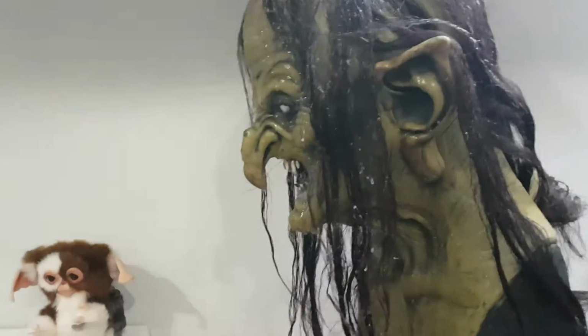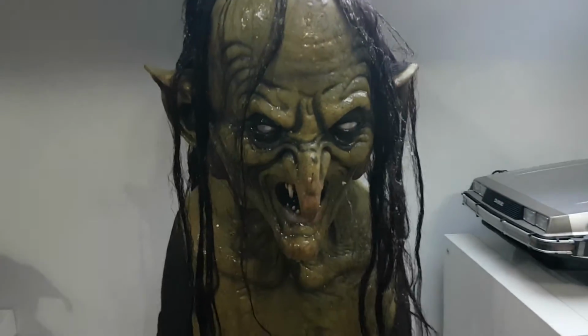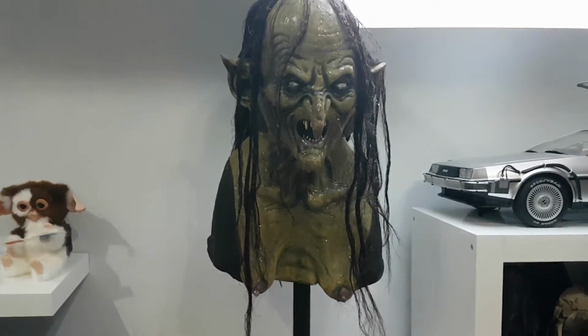Pretty awesome. I love it. I love the character, and I love this bust in particular. The sheer size of it, and the hairy nips. Hairy nips again. Anyway, guys, I've got to stop talking about nips.